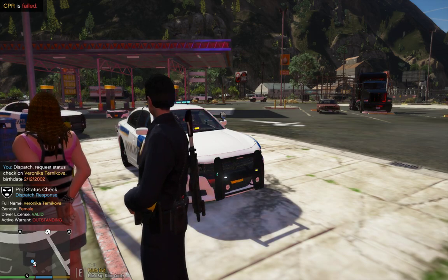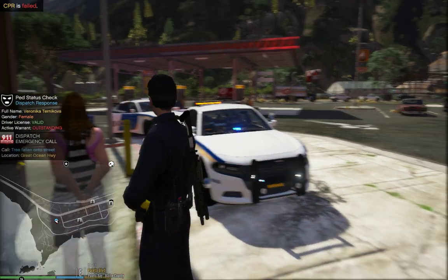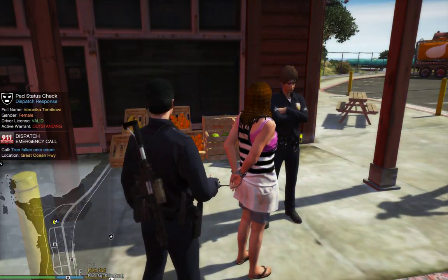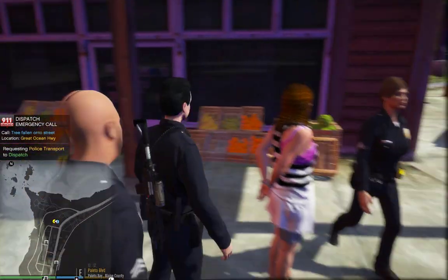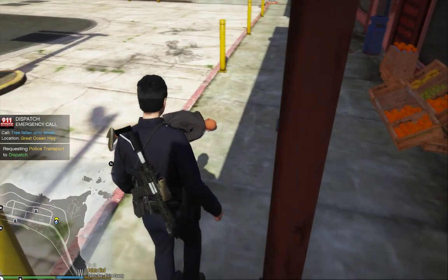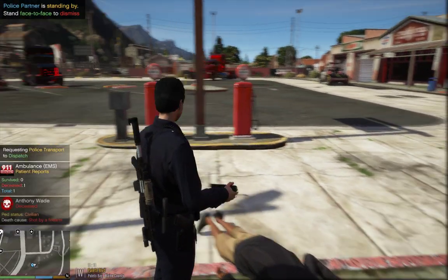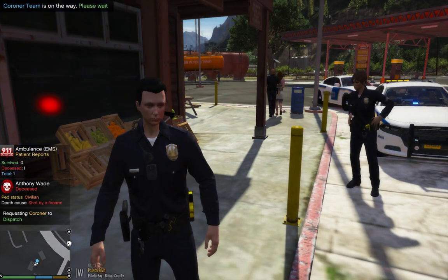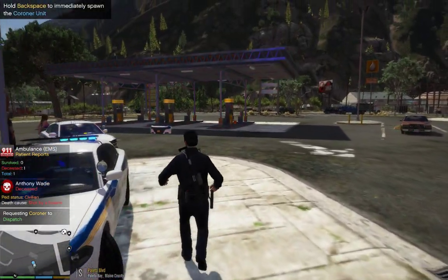You launched it over the top of the car, on top of the gas station. We have a serious NVA on Great Ocean Highway. Units respond code 3. Fucking dick! Assistance required in Palato Bay. Move my vehicle.